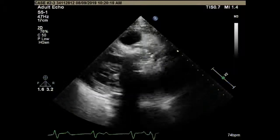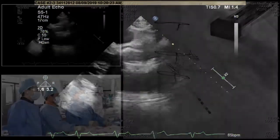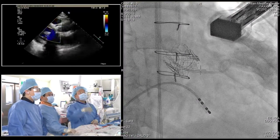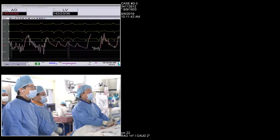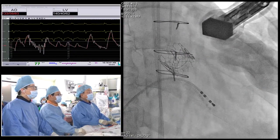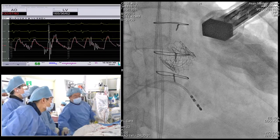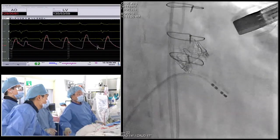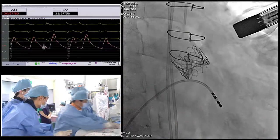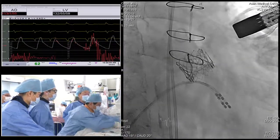I want to pull back the pigtail from the LV. Okay. What do you think? It's almost the same. Okay, let's look at the echo. The echo looks great. No AR now. Yeah, great. No AR. Perfect. I want to do an aortogram again. Okay, maybe come down a little, just a little bit. Contrast.